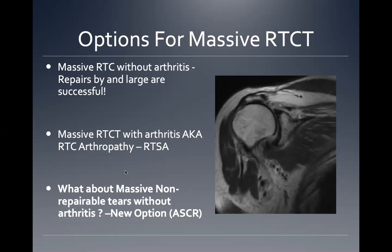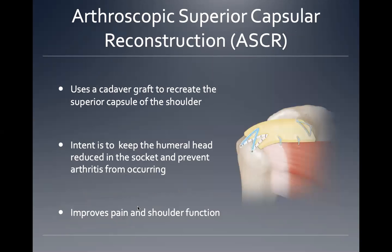But what about a massive non-repairable tear without arthritis? In other words, there's a massive tear, but there's too much atrophy to repair it, or there have been prior attempts at repair that have failed, but there's still no arthritis in the joint. Well, a third option, or a new option, is called arthroscopic superior capsular reconstruction, also known as ASCR.